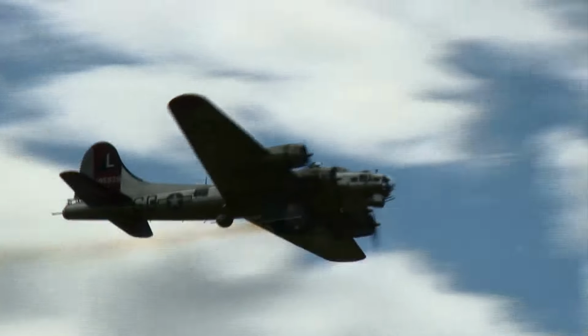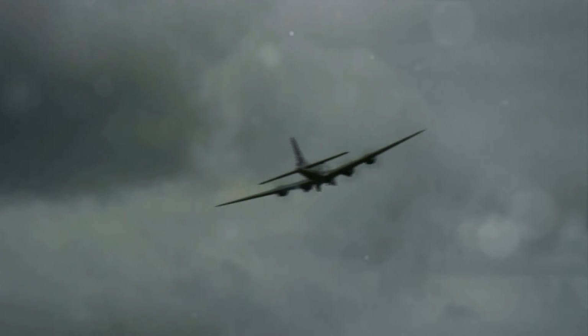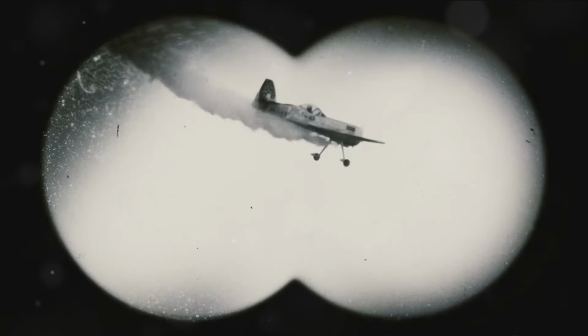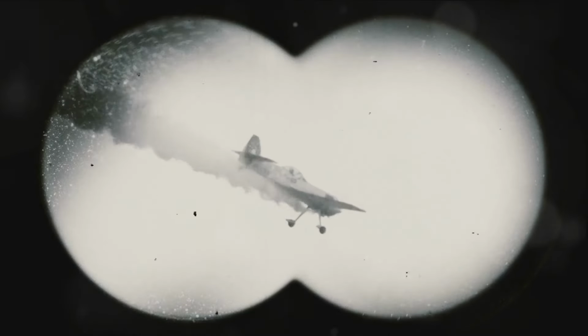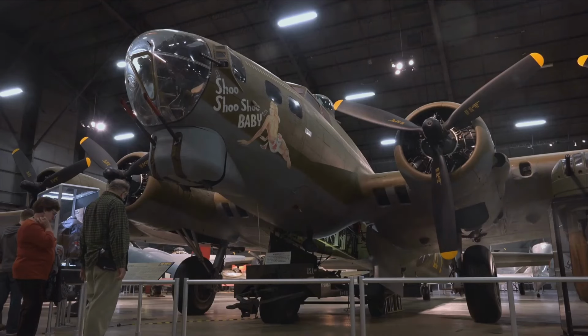So there we have it, the top 10 most effective bombers of World War II. From the B-17's pivotal role in the European theater to the Lancaster's significant impact on the Battle of Berlin, these bombers shaped the course of the war. Each aircraft, with its own unique capabilities and performance, played a distinct part in the conflict. The war would not have been the same without their contribution.